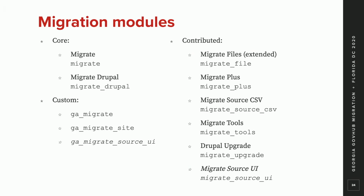And then our custom modules. When you're doing a migration, you have sort of a migrate module. So our main one was GA migrate. We had another one called GA migrate site, which I'll talk about later, that we use for site-specific overrides. And then we had one that was tied to the migrate source UI that provided the migrations for importing the CSV files.